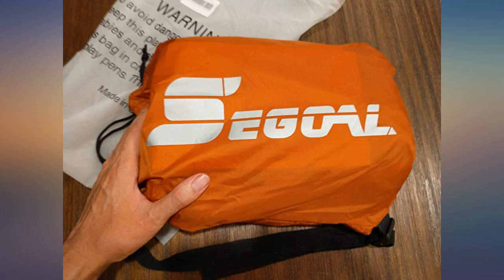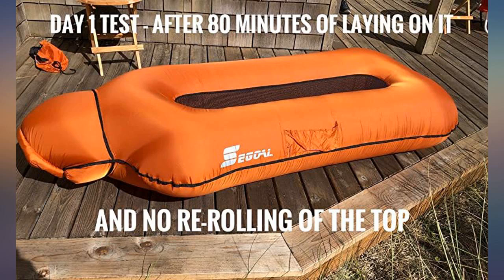I use it a lot in my backyard and play with my son. Overall it's great and I think it's durable enough for years.